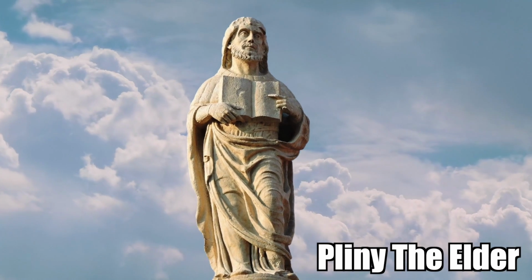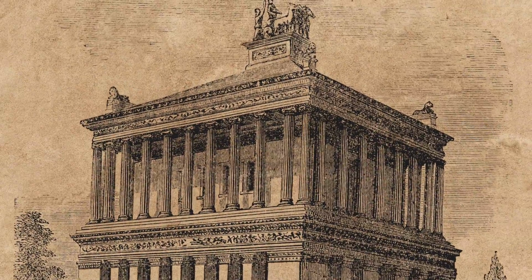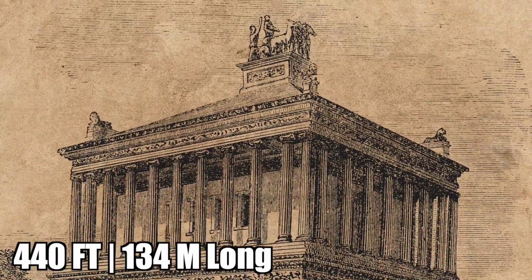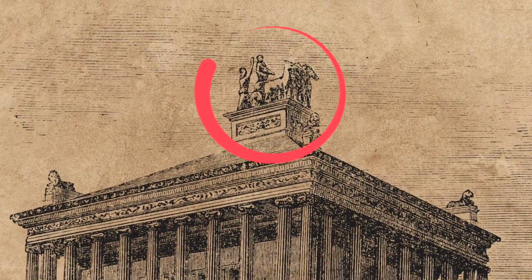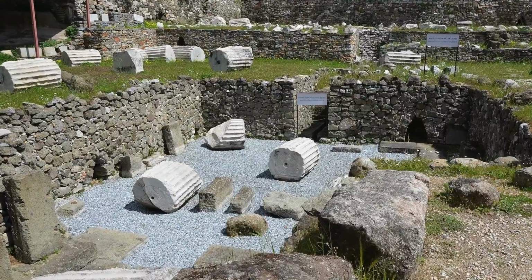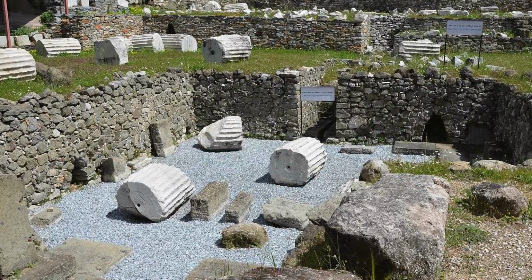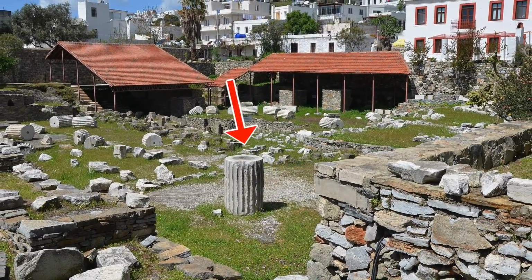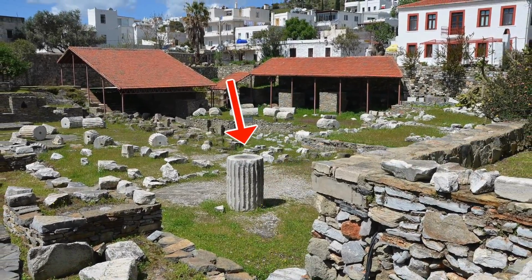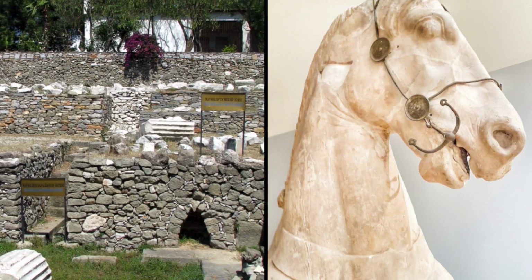Pliny the Elder, the Roman historian from the 1st century AD, described the mausoleum as being 440 feet long and crowned by an amazing statue of a 4-horse chariot. Modern excavations in the ruins of Halicarnassus have shown that Pliny's measurements weren't that far off. Archaeologists identified the ruins of the columns that once held the mausoleum's roof up, and a surviving fragment from one of the chariot wheels that had adorned the structure.